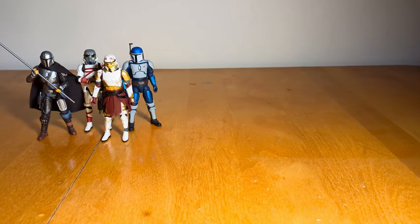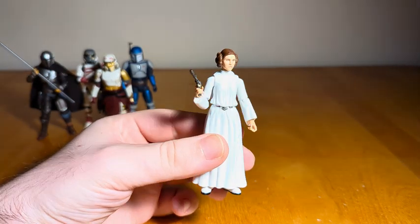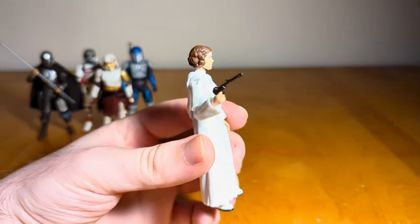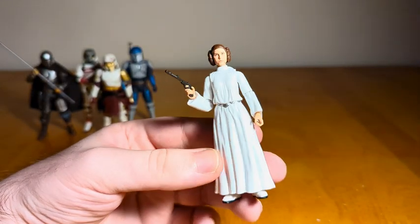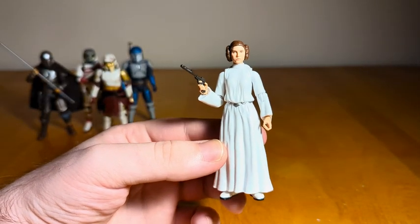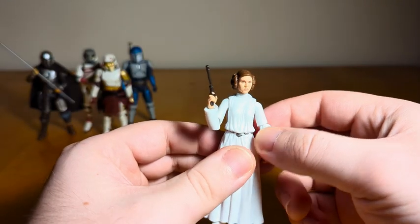And at number 7, we have the New Hope Leia, which has sorely needed an update. I can't even recall what the last A New Hope Leia figure would have been. It's got to be so old. A new one was sorely needed, and this one's really good. I got this one pretty cheap, which was nice, but just a really well done release.